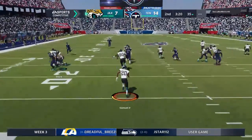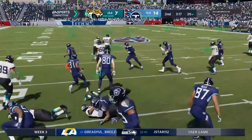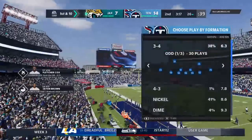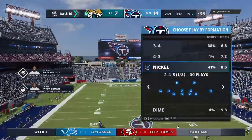Taking it about the 1, and he'll take it up past the 25 to the 26-yard line. The Jaguars take over 1st and 10 at their own 26-yard line.